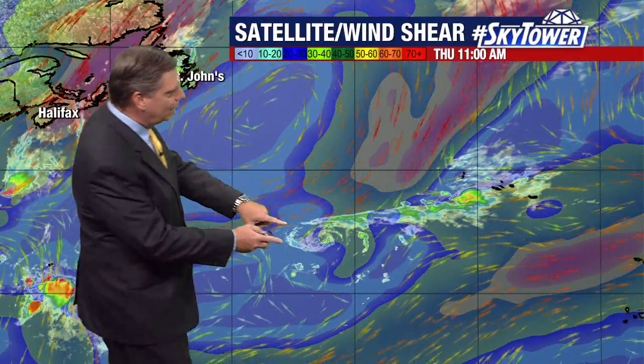So it looks like it's going to pretty much hold status quo, or maybe if it works its way away from this a little bit, it might be able to intensify a little bit more as we go through the coming days. But again, it's not a real big deal because it's sitting out over the middle of the Atlantic. So right now, top winds are at 50 miles an hour. It's moving to the west-northwest right now at 8 miles an hour.